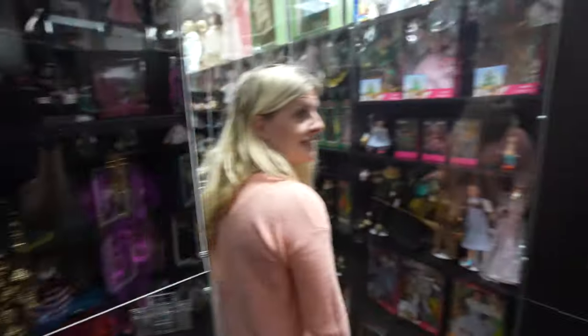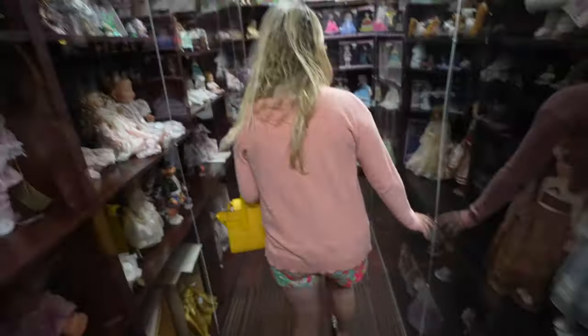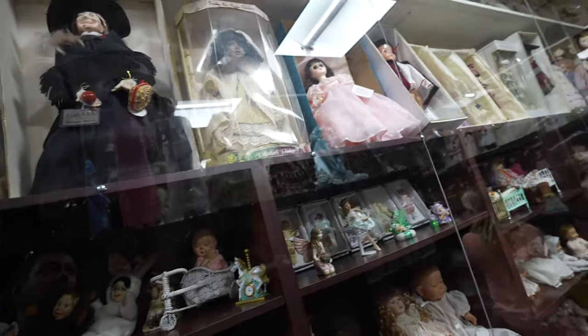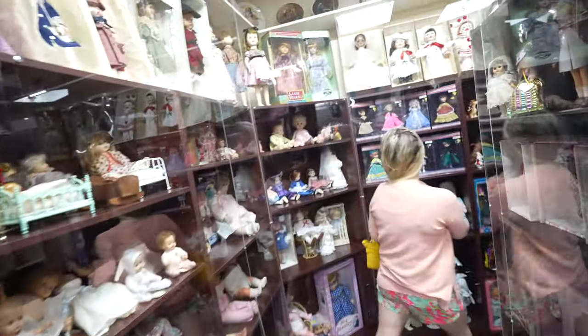All right, guys, we've now walked into Weirdville. No, it's not weird. Okay, I'm going to say Weirdville. No. Look at the dolls. Barbies. They're Barbies. Well, they're all encased. Is there an Annabelle doll somewhere in here? Don't say that. There might be one. Stop. Kyle, don't say that. There might be an Annabelle.